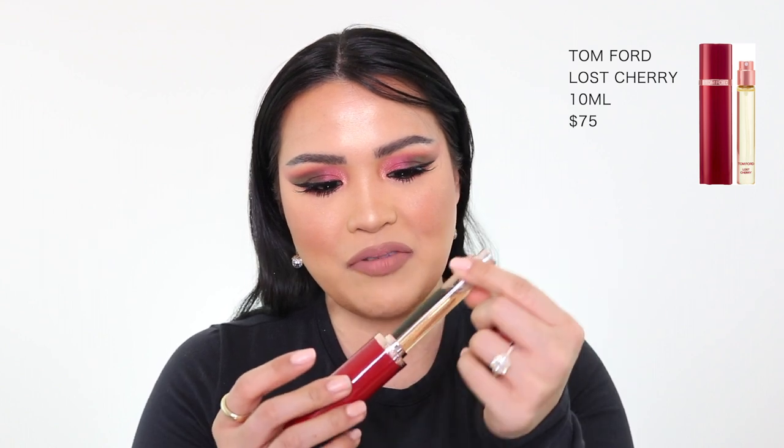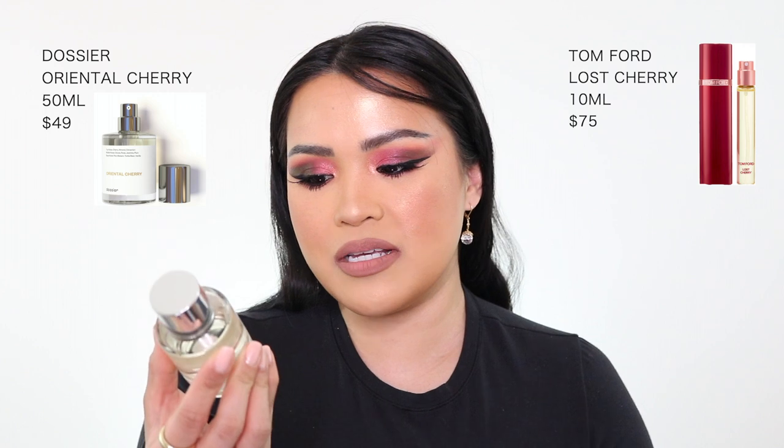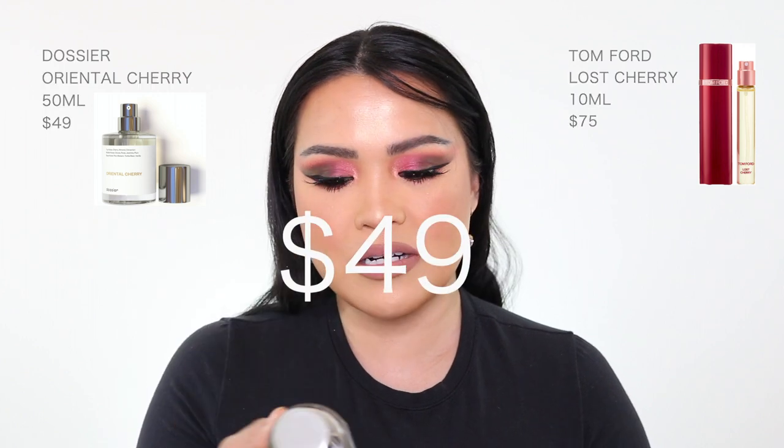Wow. Okay, so the difference is this little tiny bottle right here is $75. And the Oriental Cherry from DOSSIER is $34 for 0.34 ounce, and this bottle is 1.7 ounce. I'm just gonna stick with DOSSIER.